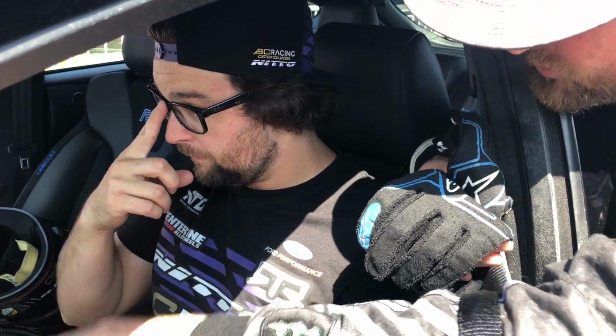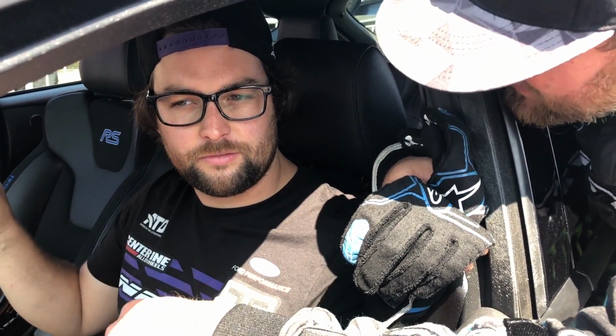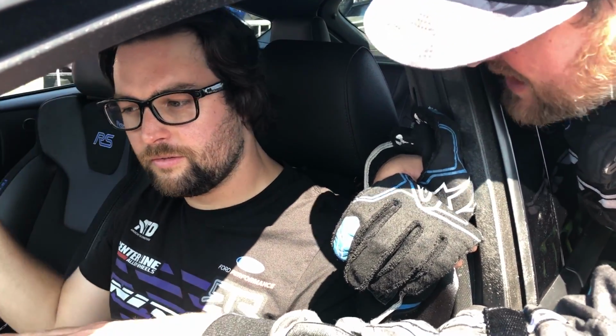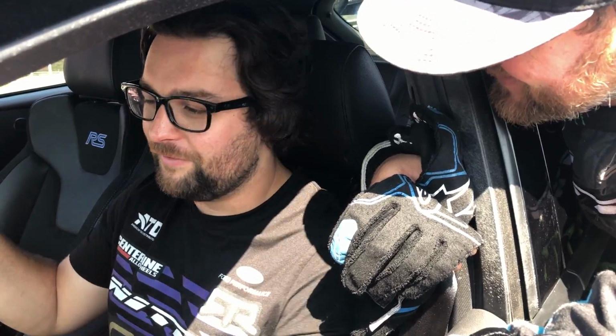So you don't need to push the clutch in. Got it. This deactivates the rear diff. It opens a coupler on the rear diff and locks the rear brakes. So you can stay on throttle and still keep the front wheels going. Front-wheel drive. Exactly. Perfect. That's rad.